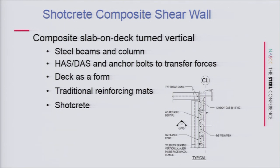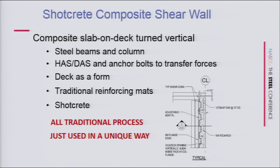One thing to be aware of in shotcrete, as you use reinforcement, the spacing requirements are greater. There's a lot of limits and issues on those, particularly when you get to thick walls and double mats, that you need to pay attention to and fall a little outside of cast in place. But the whole point is that these are all traditional processes. These are all things that all of our steel fabricators and erectors are used to doing and placing on any steel job. We're just using them in a different way.